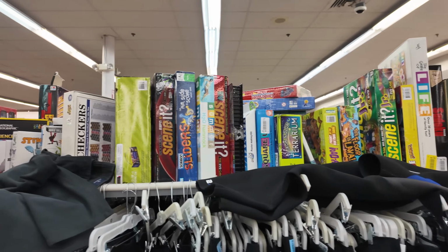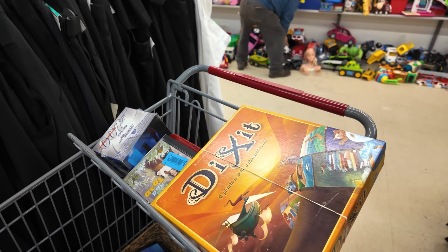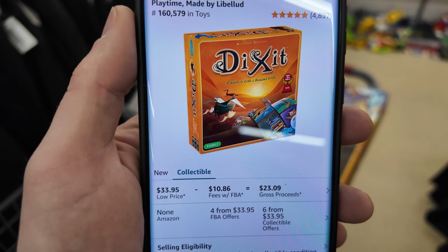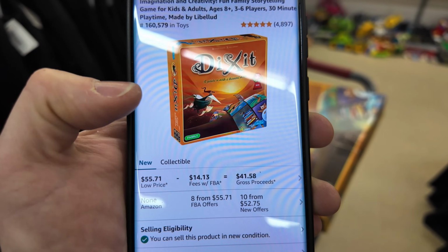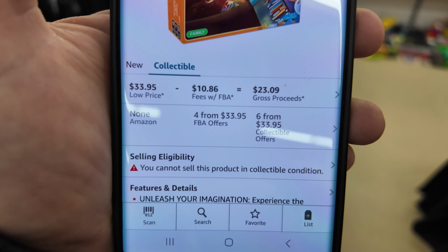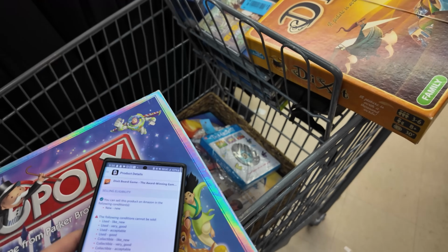All right, still flying through these games here, and I found two pretty cool ones. This Dixit game is awesome. I've sold this a few times in the past. Here it is. Take a look at that price, $34. New though, it's sold for $55. That is absolutely insane. Oh, it's saying I can't sell it in collectible. That's weird. I can sell it in new. I've never had that happen.